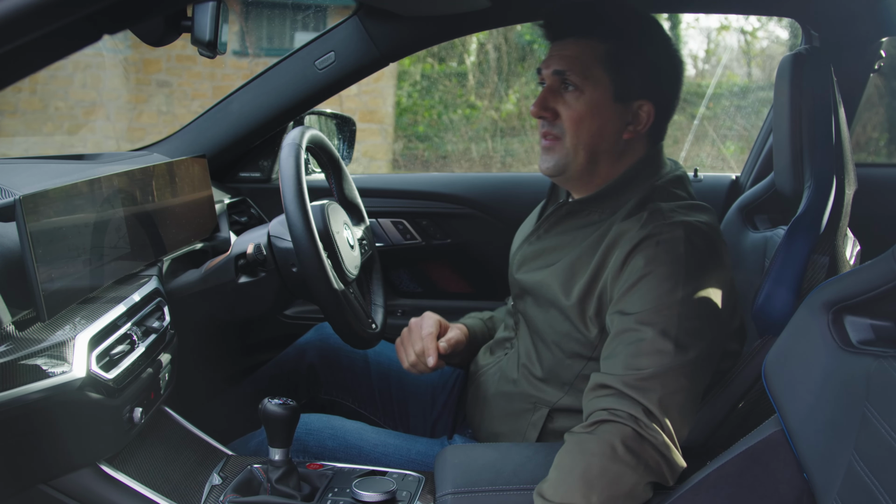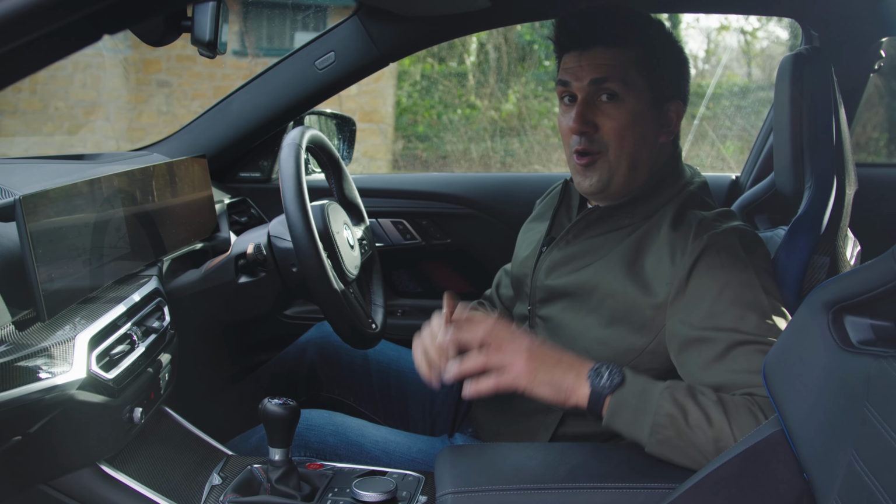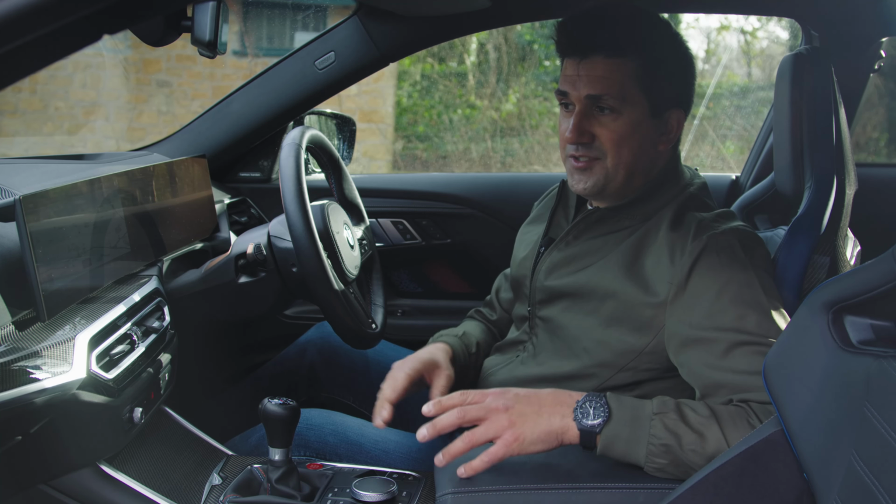And here's an interesting one. It gives you a voucher from your BMW dealership, so you can take your car to a track day, organized by BMW M, where they will teach you how to drive it. How brilliant's that? We also have the M carbon bucket seats.